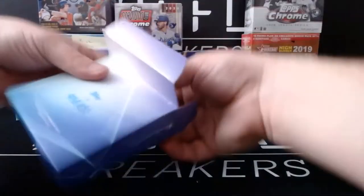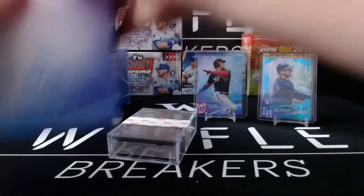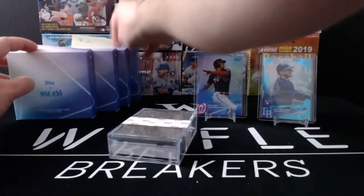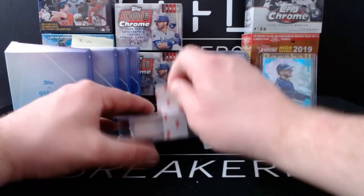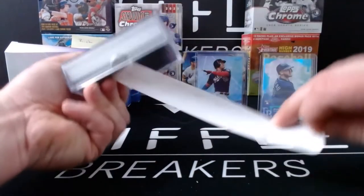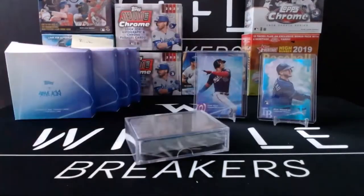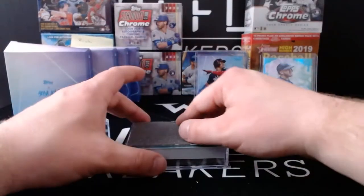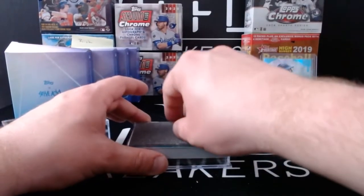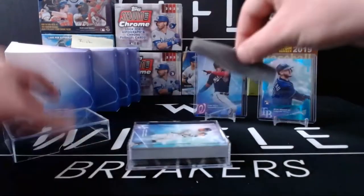Ooh. All right, box four, wave four. Let's get him the complete set and bang another hit here. Finish strong. No serial numbered cards, but you do have an auto, so I mean that's worth its weight in gold. I'm going to go with it. It's gold. It's kind of my thing.